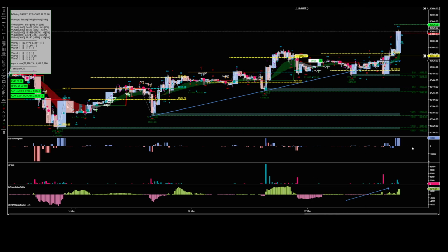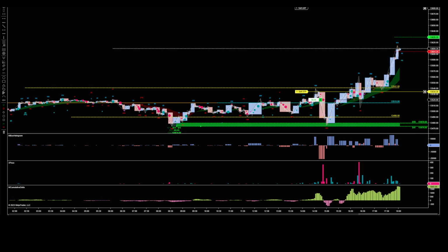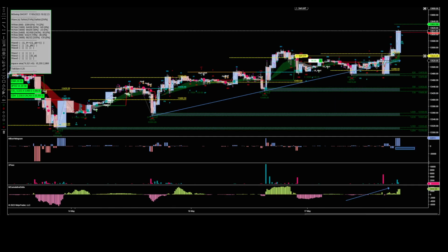We'll see if anything kicks in here, any supply. Cumulative delta needs to stay positive, obviously, and we're just going to play it by ear, really. See how far we get. I'm assuming we will get a pullback at some point.